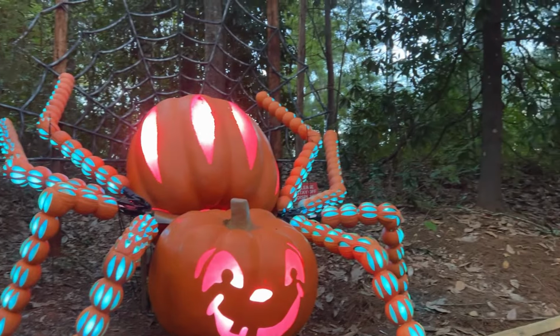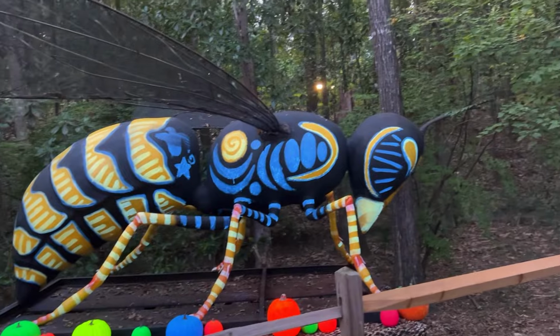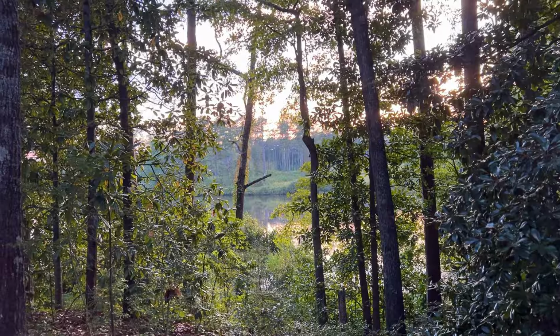Everything was made out of pumpkins, even if not real ones, and it was very magical and special, certainly a festive and whimsical experience that they did a terrific job delivering to guests.